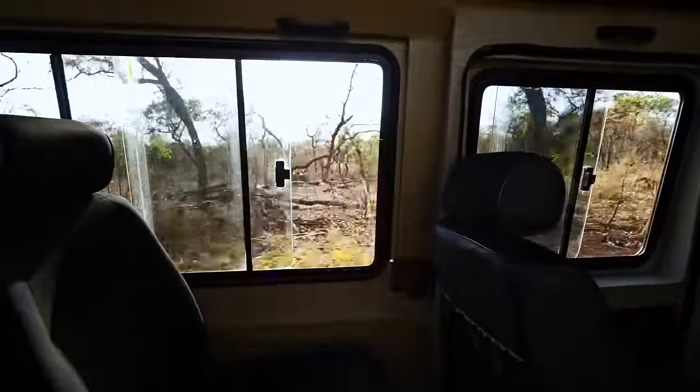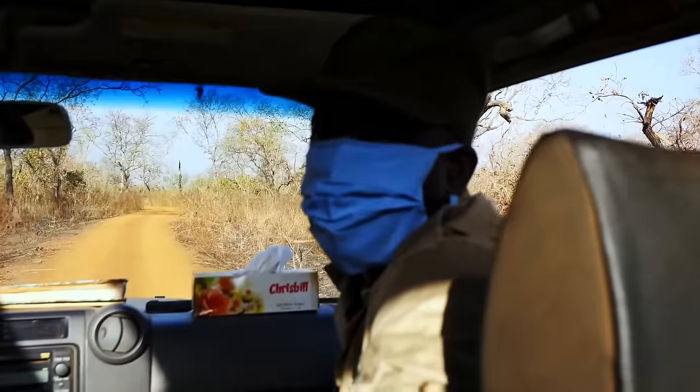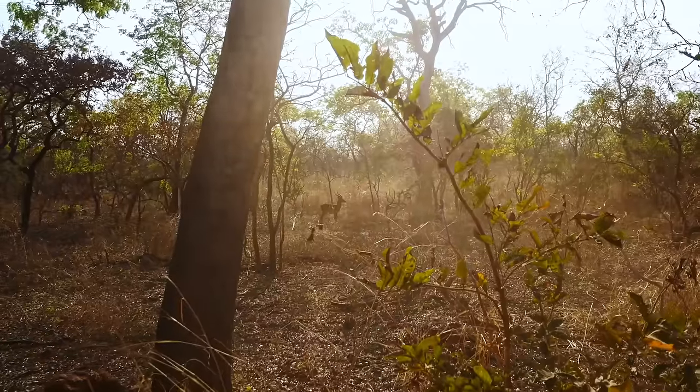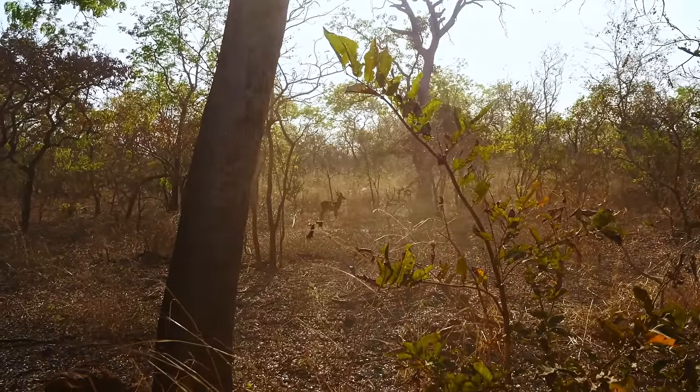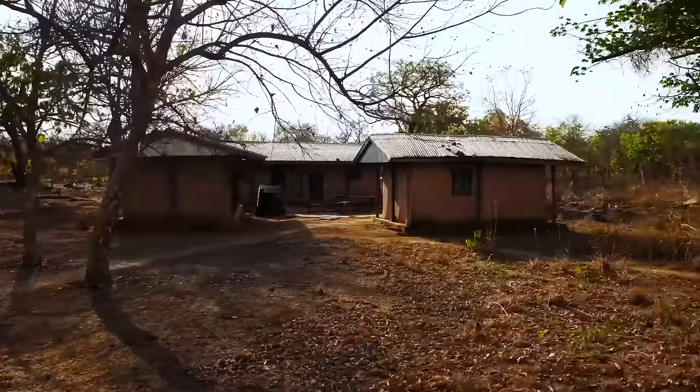Woo! Look at this. We're on safari, yes. Cob, K-O-B. Cob. Yes. Antelope. Yes, and they are from the family of Bovidae. This structure that you see over here is a satellite camp. We have several of these structures dotted around advantageous places in the park.